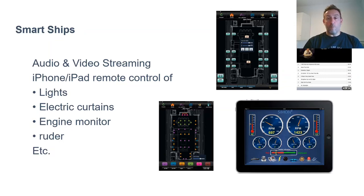So you are cycling on your bicycle and you see a video of virtual reality where you are cycling. You also have other things like light control, where you can switch the lights on and off. The electric curtains, you can lever them up and down. You have, for example, an engine monitor, a rudder monitor, and so on. So everything is accessible, for example, over a tablet.